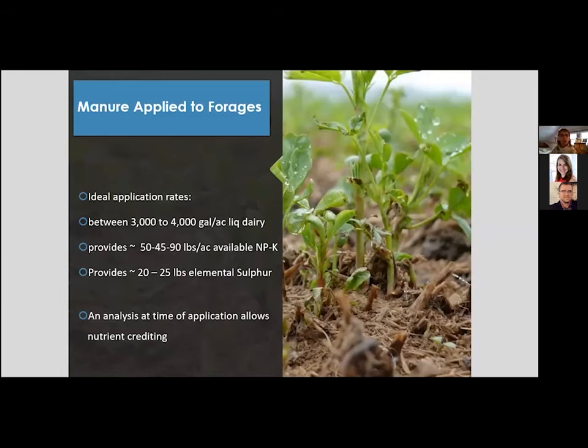The ideal application rate is between 3,000 and 4,000 gallons. Basically, you don't want to apply more than 50 pounds of nitrogen in ammonium form. It also provides sulfur, which in our area is becoming a bigger and bigger issue. And it's always a good idea to have an analysis at the time of application so that you know what kind of credit you can expect.